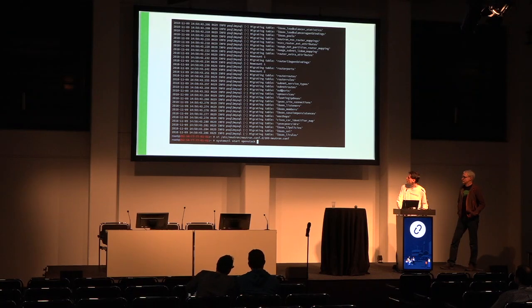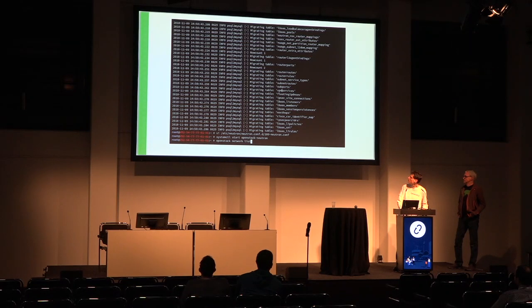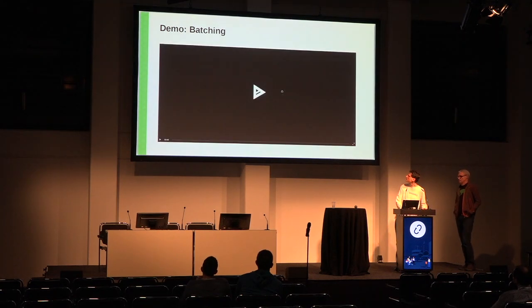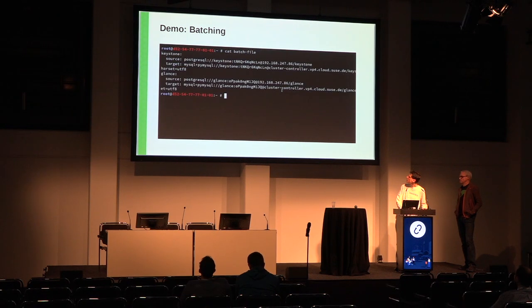And we can start the service again. And as a test, we can list the networks, which is using MySQL. So we've also got batching. So here we have a batch file. What's interesting to note here is that every time you run the migration tool, your database credentials will be visible in the process listing, whereas if you use the batch file and set permissions correctly, they're not.